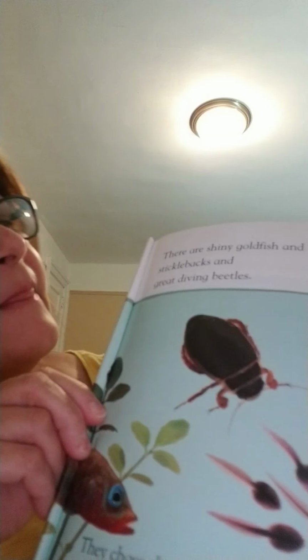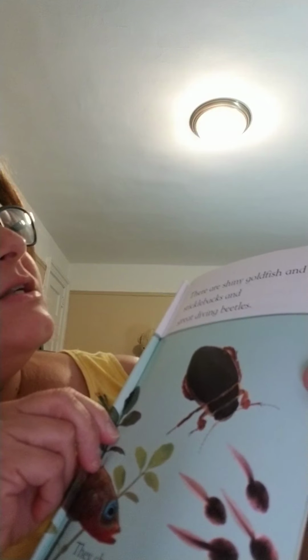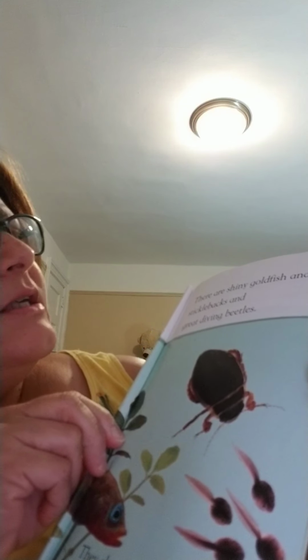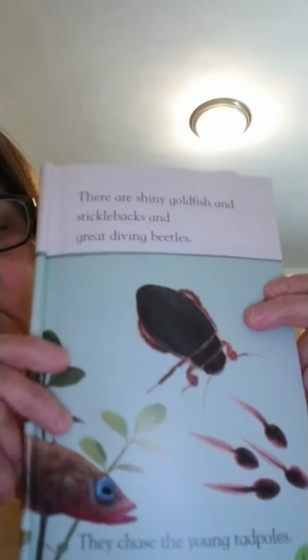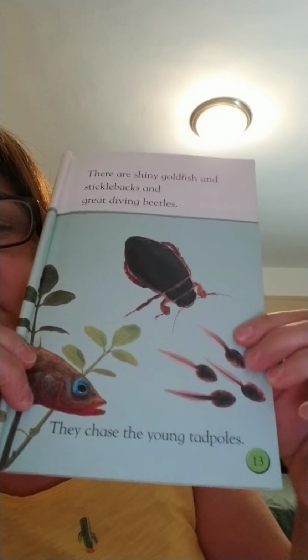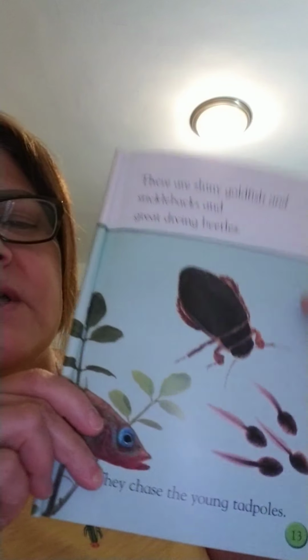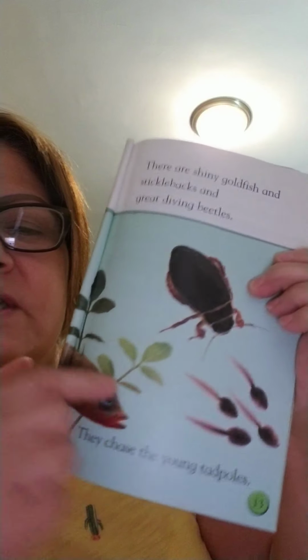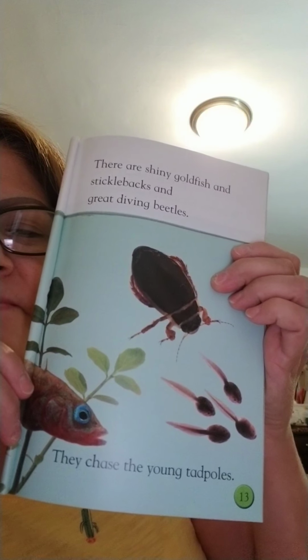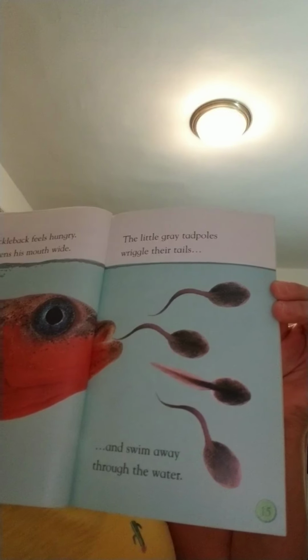See? There are shiny goldfish and sticklebacks and gray diving beetles. So we can find beetles, fish, and tadpoles in the ponds. They choose the young tadpoles. They eat the small tadpoles as food. And then right here, one is trying to eat one. Look. Oh my God, it's trying to eat it.